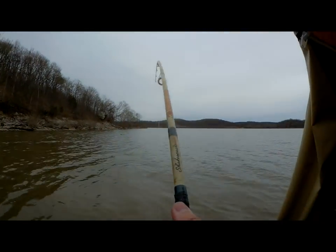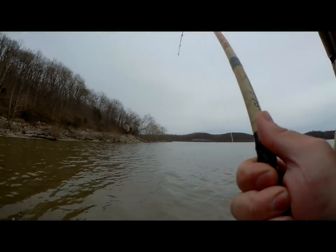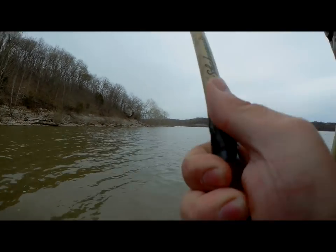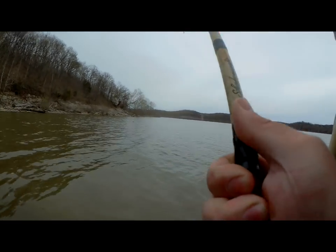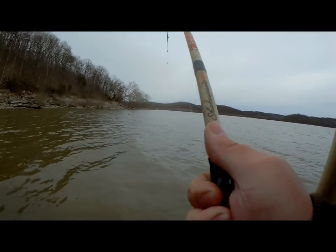That's funny. Can't get him in the roll. There's a stump over there, he might be in something. He's on top. He's just a bigger fish. Oh, he came loose. He was in something a little bit, maybe a limb. No, I think the line was in something there. Fish still there, though. Yeah, he's still there.